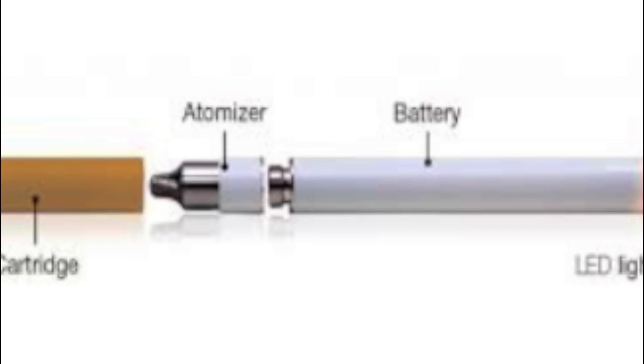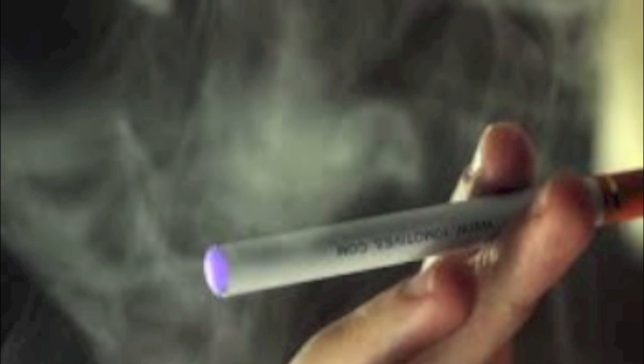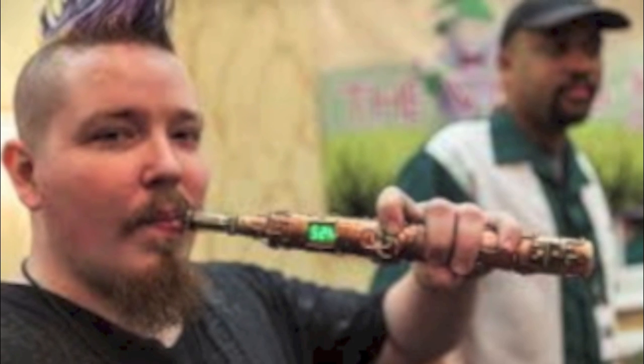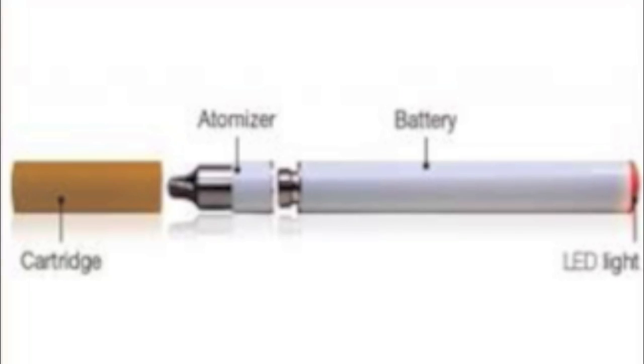The following message is for Representative Woodall and Senator Isaacson regarding the FDA's deeming regulations on electronic cigarettes. The most common electronic cigarette looks like this, but there are thousands of different styles and variations. Many of these are made right here in the US. So let's take a closer look at an electronic cigarette and the anatomy.